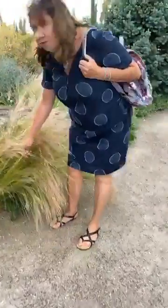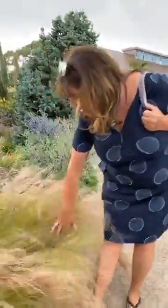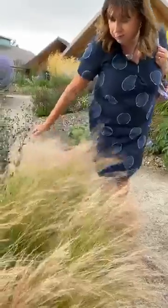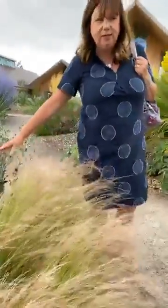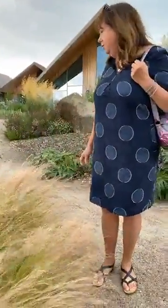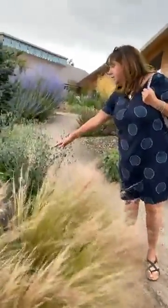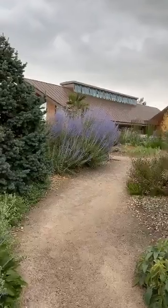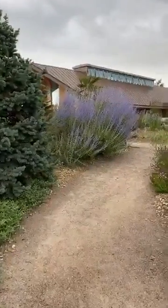This is a Stipa tenuissima, and it's really tactile. So it's quite a nice garden especially for a sensory area, because it's quite tactile and moves in the wind and is all floaty. And then there's more of the Eryngiums, but a different variety of Eryngium here. And Persicaria, so that very purpley blue, that's quite spectacular as well.